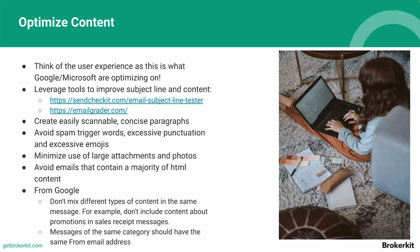And then the other one is that emails of the same type should have the same from address. What this means is you may not want to send emails to your own agents and recruiting emails from the same address. You might want certain people do the recruiting emails and certain people send the emails to your own agents.